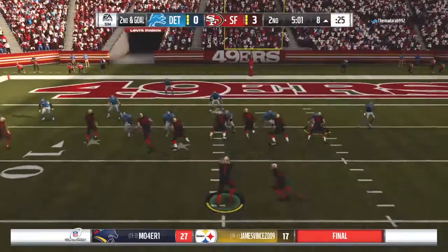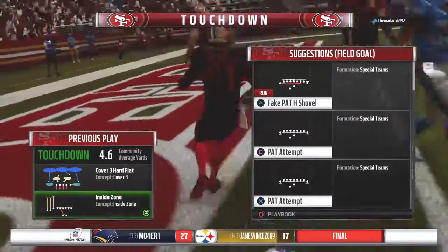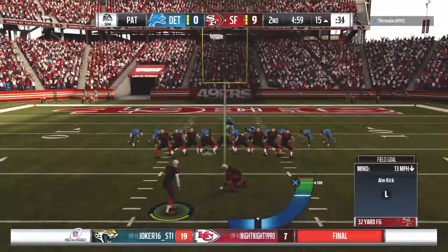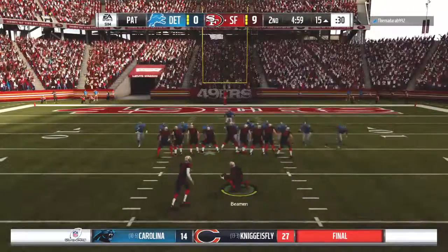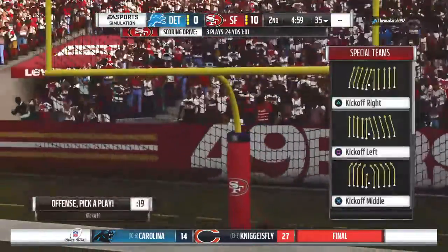All right, here we go. They'll give it to him up the middle. And across the chalk into the end zone. It's a 49er touchdown. A great effort there. An 8-yard touchdown run. And the 49ers add 6 to their lead. Gold able to tack on the extra point. And the lead grows to 10-0.